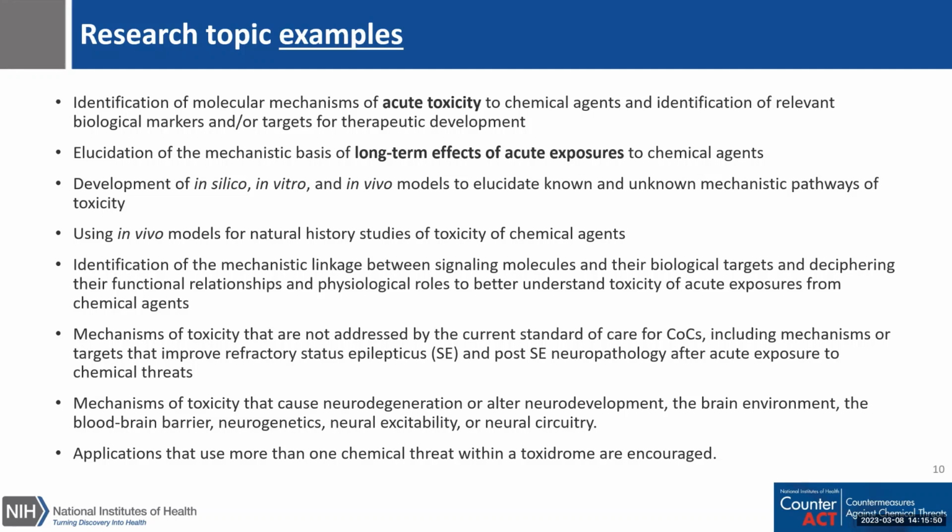And you could expose the mechanisms of toxicity that cause neurodegeneration or alter neurodevelopment and affect the brain development or the blood-brain barrier, neurogenetics, neuroexcitability, or neural circuitry. And please keep in mind all of these things. These are all examples. You're certainly not limited to just what is on this slide. This is to give you a flavor of the kind of research that will be supported. And lastly, I would like to mention that we do encourage applications that propose research on more than one chemical threat within a toxidrome.